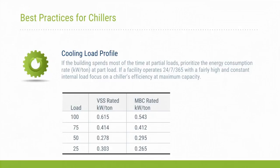The key point to make here is that as you're looking at your building, pay attention to the profile that building operates at. As you can see, and this data below comes straight from manufacturer provided data, as the load profile changes, the kilowatts per ton for each type of unit will shift, whereas at 100% load, the variable speed screw unit has a slightly higher kilowatt per ton rating, down at 50% load, it starts to go a little bit lower.